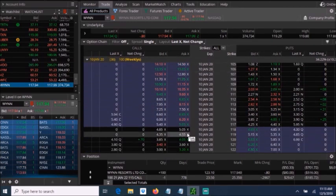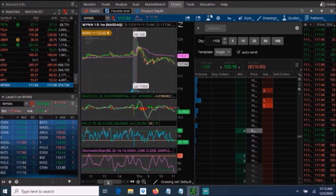Now you're looking at $4.55, $5.05. So technically, because it's 100 shares, this is $505, $455. Now you're talking about more money. So this is how you grow your account slowly but surely, in my opinion, in a safer way: the covered call and selling puts.